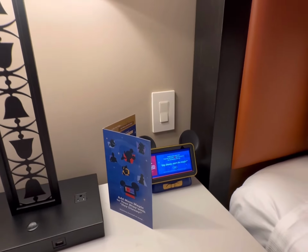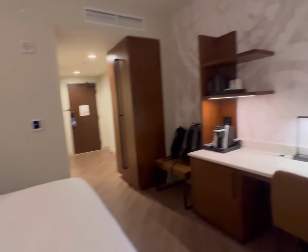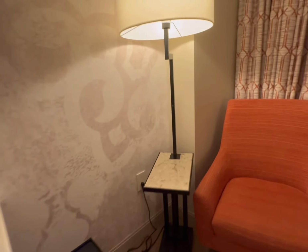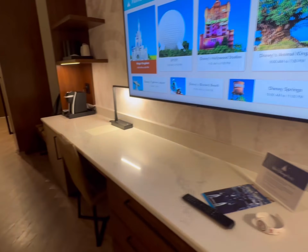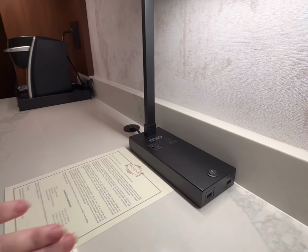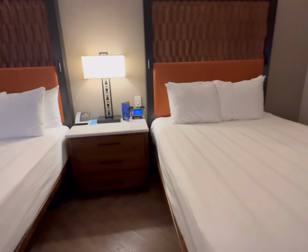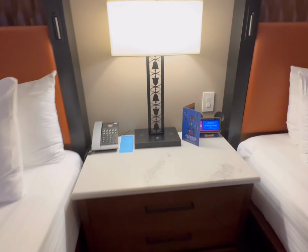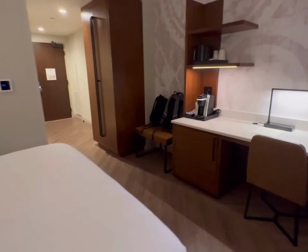A mirror. And over here we have another outlet. Oh, there's two USBs on here. So there are two USBs here. Two over there make four. So yeah, it's a nice little room.